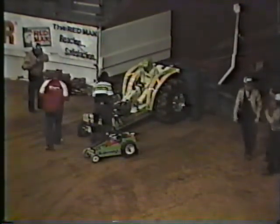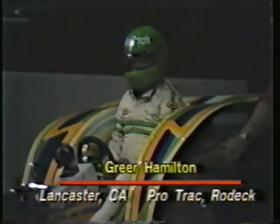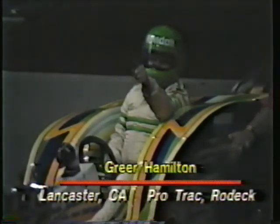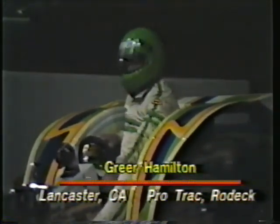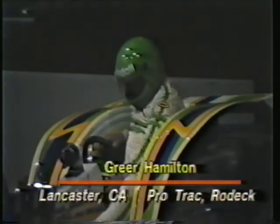Dave, we've got a big one left for the last pull of this class. It's Greer Hamilton, a runner-up Grand National champion, and he has to beat 219 feet, 11.6 inches. Well, John, this is the way you like to finish a class, and these minis are all very competitive, as we've seen here tonight. It's been a tricky track. They've been all over, but I would say that Greer Hamilton has as good a shot as anybody here. He's got a whopping 219 feet, 11.6 inches to beat. He can turn that motor loose.